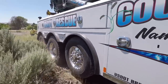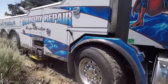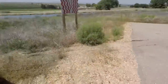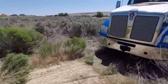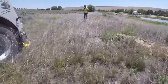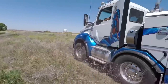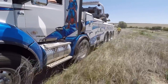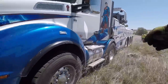It stresses me out bringing the rotator in this stuff. By golly, I think we might get it here. Looks good. Cool. Yeah, just keep it straight, just on the outside of that rock. Watch that rock. There you go.